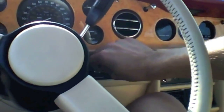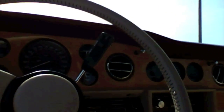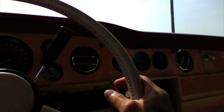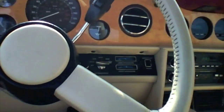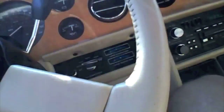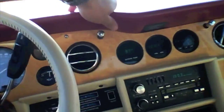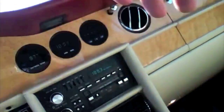I turn this AC off. That's a 1988 Rolls-Royce. You can see the interior, it's a nice interior. But you would think that these were plush seats and they really aren't. Dash is all soft to the touch, and you can see all these real wood trimmings here.